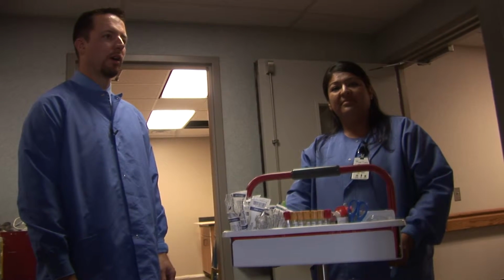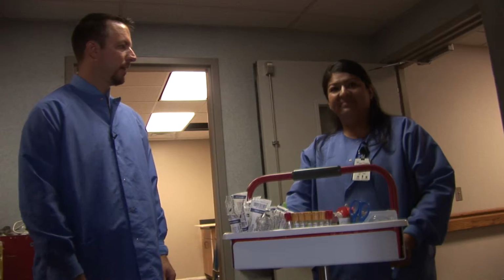Collecting blood? Yep, right? Drawing blood samples and taking them back to the laboratory to be processed. And so now we're going to go up and get some blood from a patient. Is that the plan? Yep. All right.